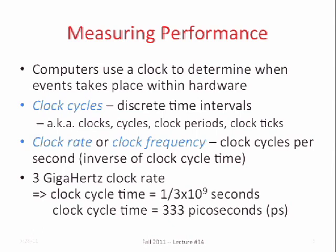So each tick of the clock is called a clock cycle, and that's a very small unit of time. And the clock rate, or the clock frequency, basically says how many times that clock ticks per second. So if you read about a processor, you're thinking of buying a machine, and it says this has a 3 gigahertz processor, that's telling you how fast the clock is ticking in that processor. It's ticking at 3 gigahertz, and what that means is it's ticking 3 billion times a second.